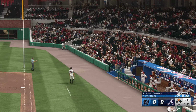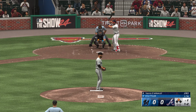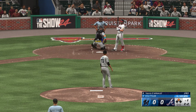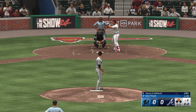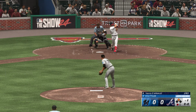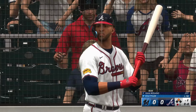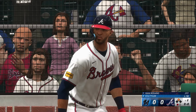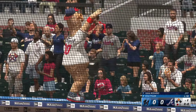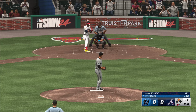The 1-1 is fouled off. Righty to the plate. Swing and a miss, and he struck him out. Not what you're looking for after the leadoff double. A strikeout, and there's one away. Here's Eddie Rosario. He's been such a good hitter with runners in scoring position. Some guys just take it to another level. For him right now at the plate, it's like everyone else is in slow motion, and he's in full speed.